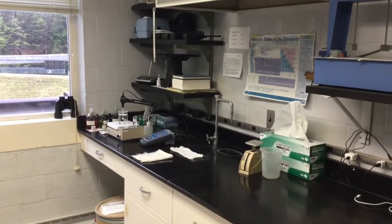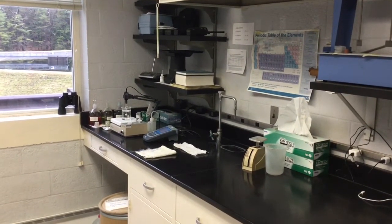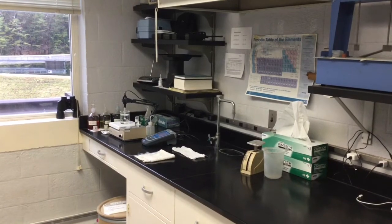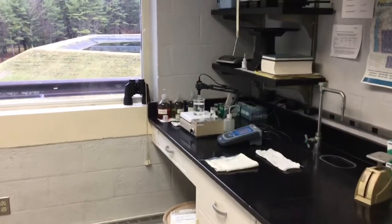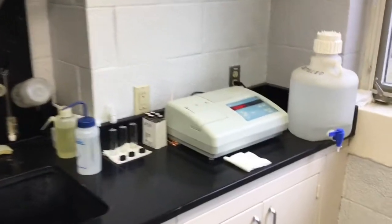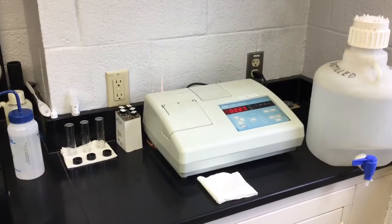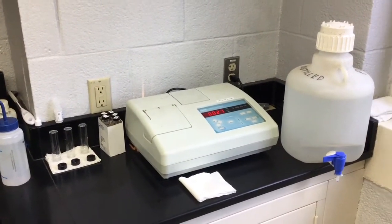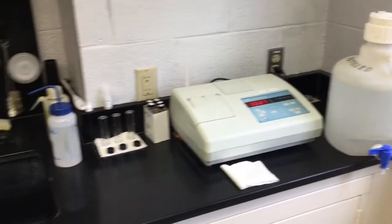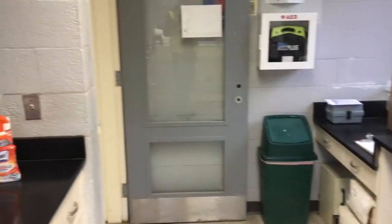It helps to know your chemistry, have at least a rudimentary understanding of the elements. There's a water sample being tested for pH right now. This is our turbidimeter. This tells us how many solids, or how cloudy the water is, based on how many solids are in the water. And yeah, it's not very big.